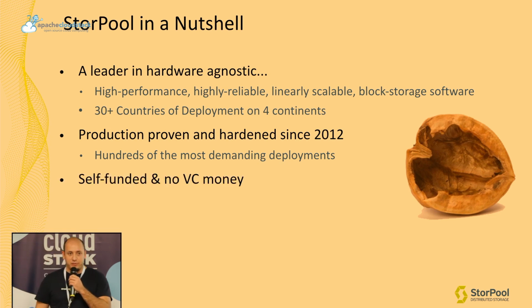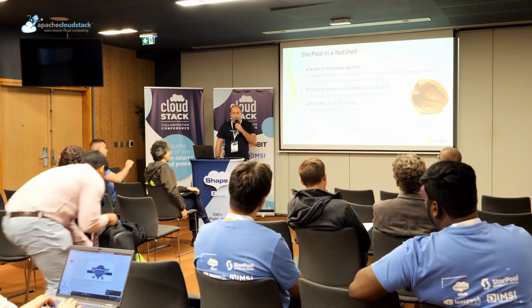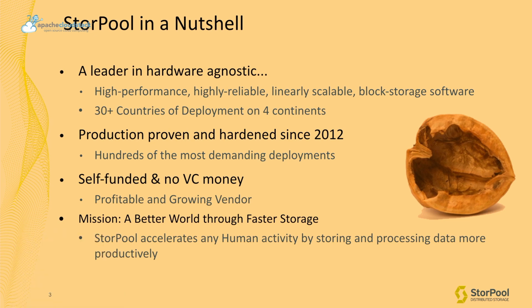The company is self-funded and doesn't have any venture capital money involved in the business, so it's a profitable and growing vendor that's in control of its own destiny, basically. Our mission is to improve a little bit the world through faster storage. Since any human activity is being driven by data nowadays, we try to accelerate human activity by storing and processing data more productively.